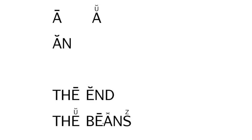The words a and the can be long or will schwa depending on use. A is normally schwaed except when used for emphasis. The word an is phonetically regular. The word the is long when used before a word that starts with a vowel, as in the end, and schwaed when before a word starting with a consonant, as in the beans.